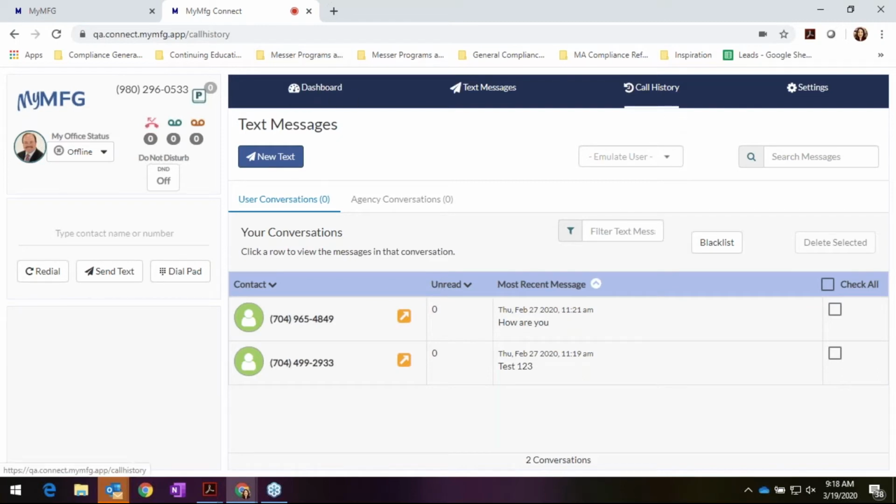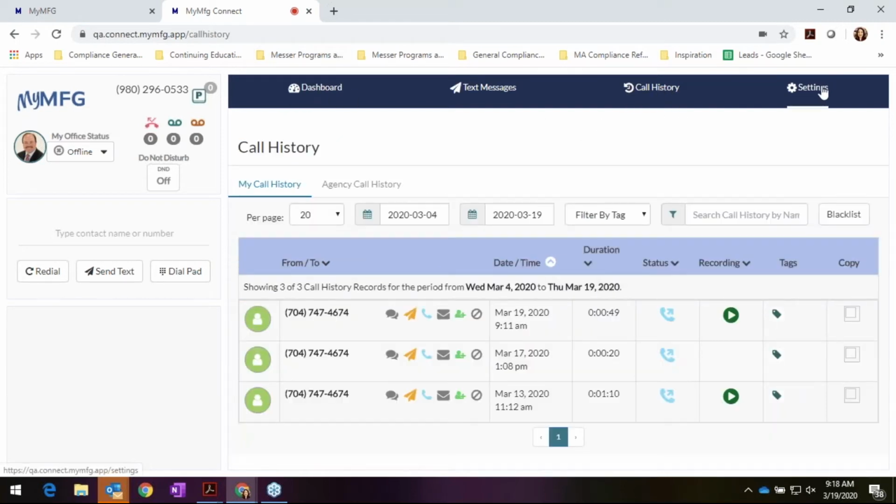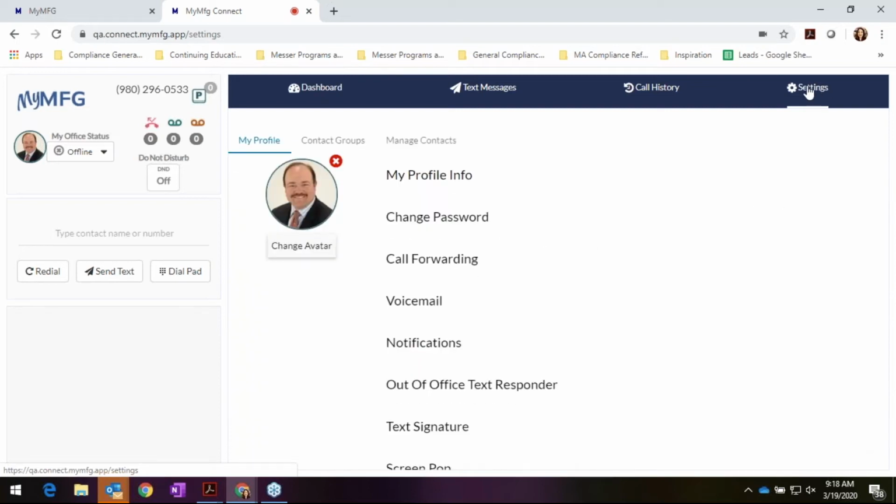You can go through here. As you saw, we have the call history and then settings. Settings is going to be extremely important to you if you plan on using Connect in any way remotely. So the way that Connect and Office in a Box benefits you remotely, not just from the perspective of being able to utilize the functions and features, but you can actually set up call forwarding. So this number that you see in the corner here, this is your number for Office in a Box. This is the number that you would list as your office number, your contact number.